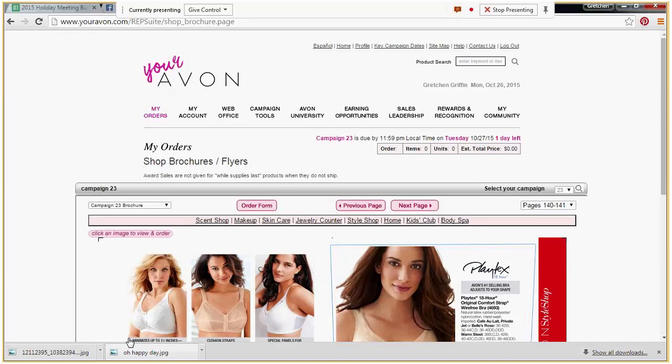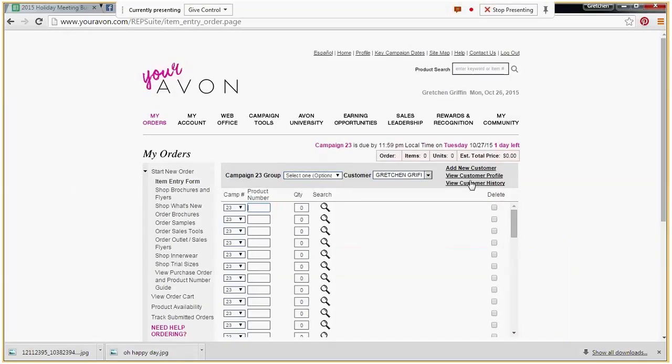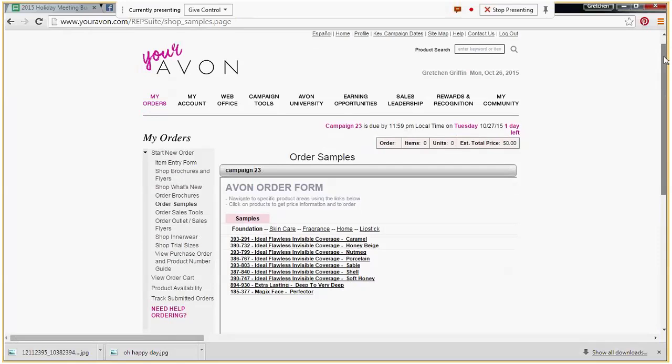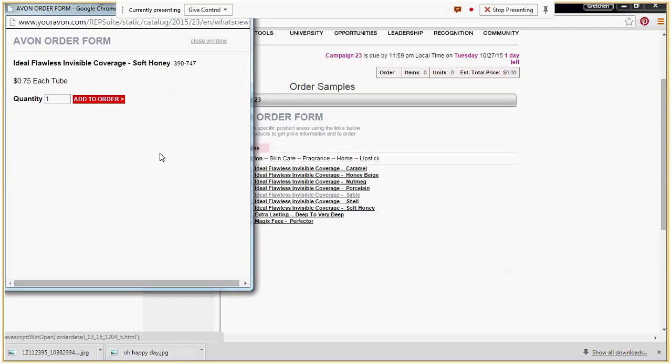And while we're on that subject, I just clicked on order form to get back to where I was. Also over here you can go to order samples. This is where you will find all the samples that we have available at the time. So we have foundation samples you can click through. If you click on each one, it brings it up and tells you each tube. This is a little tiny trial size tube for 75 cents. You can click and add those to your order.